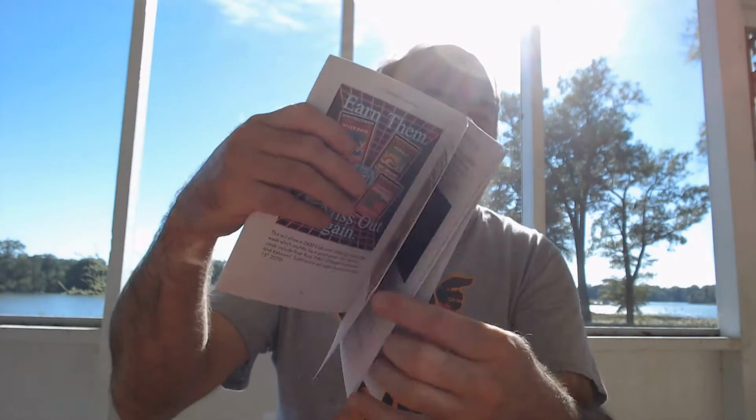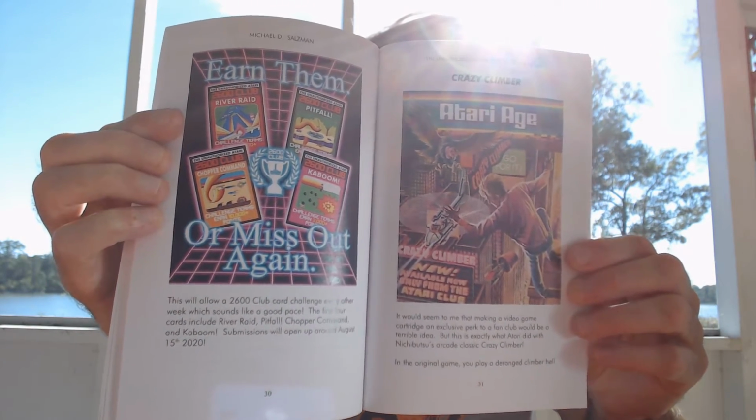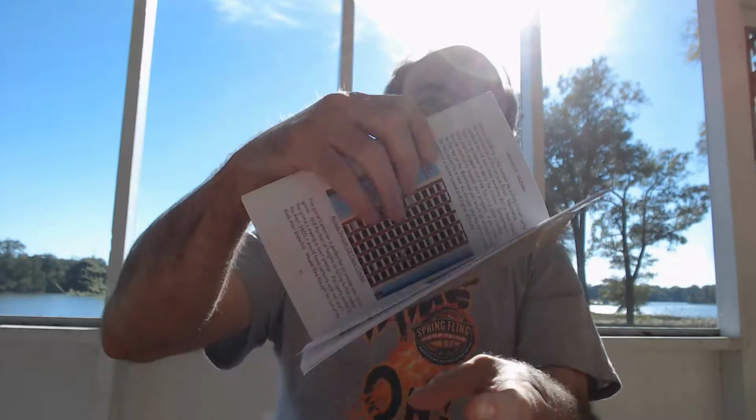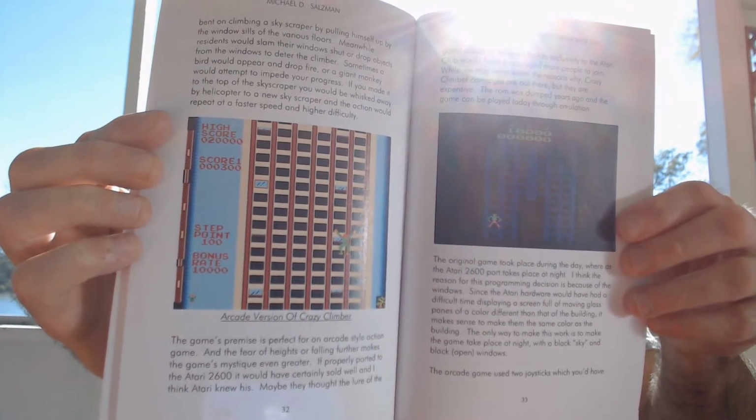Now, there's collector tips in here. Don't worry about it too much. Some people do, I don't. And it talks about Crazy Climber. John's Arcades talks about this game, and you had to climb up like this. The gameplay is almost similar to Spider-Man on the Atari 2600, except you had to use webs to climb. Here, you had to use your arms. So it was a very challenging game.